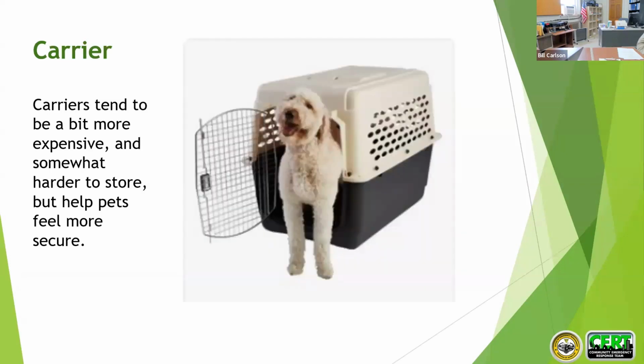The other option is a carrier. Now you can see a carrier is a little bit more elaborate. It tends to be a little bit more expensive. It's not as compact, it doesn't really fold up. You can take it apart, but it still occupies more space than a crate. However, when your pet is inside that carrier, they're going to feel much more secure. They're going to feel like it's their space, and this will reduce stress on them.